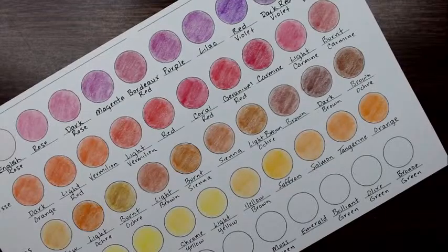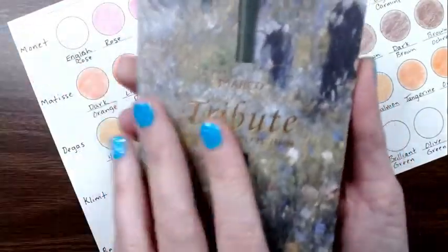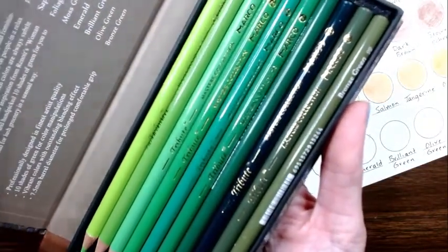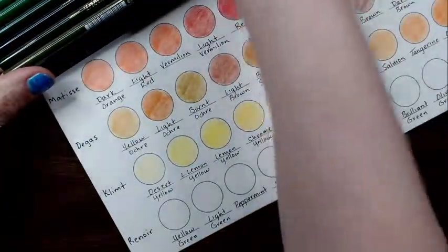Okay, here's the next one. I bet this one's going to be greens. What do you bet? 10 shades of green. All right, we're going to start with yellow green.